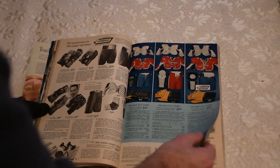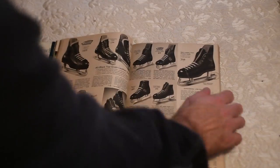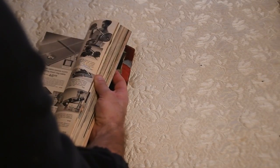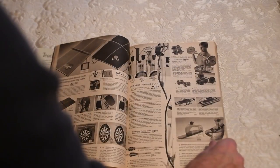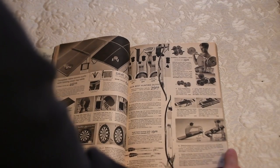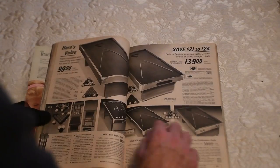More hockey gear. Holy cow. Okay, let's flip through here and get to some of the funny faces that they make in the Sears catalog. There you go. There's your weightlifting equipment right there. Barbell dumbbell sets, 18-piece for $19.98. Nowadays, you can't even buy a 20-pound plate for $20.